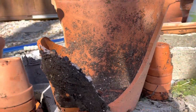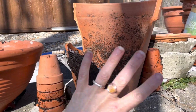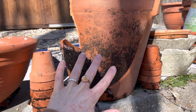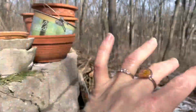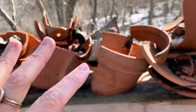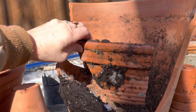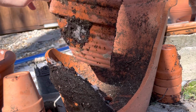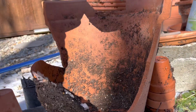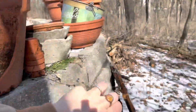I was thinking this one right here might be cool to do a fairy garden in, with different levels. So maybe take one of these pieces. These are my broken pieces here, and maybe put something right there, and then there's dirt right here, and dirt up above here, and do different layers of a fairy garden. I don't know, we'll see.